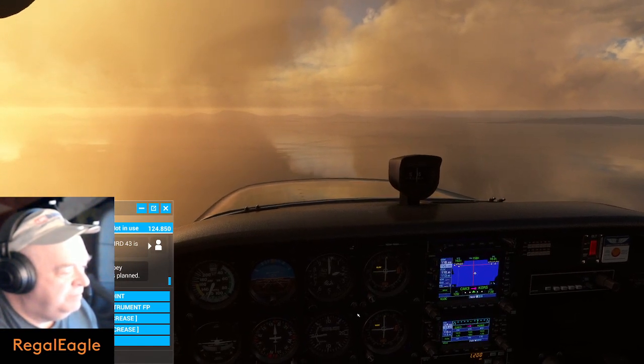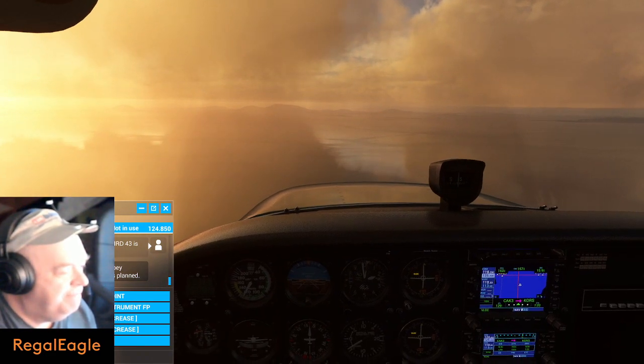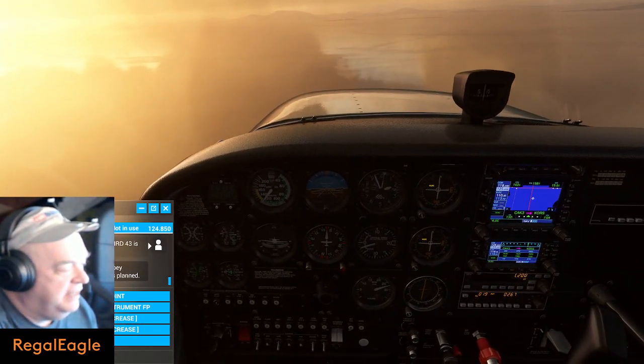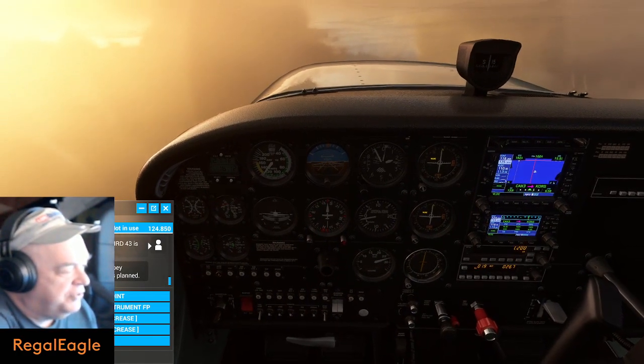I would put the autopilot on, but it's such a short distance. Matter of fact, I should put on the landing light, and the strobe light should come on. There's the strobe, and there's the landing light.